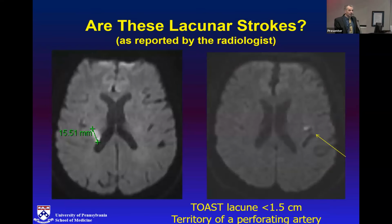Similarly, the criteria for defining small vessel occlusive disease, or lacune, in existing criteria is that there has to be a small infarction, less than 1.5 centimeters, that is in the territory of a perforating artery. That was arbitrarily defined based on consensus data and some prior imaging studies. This is often a perilous thing for radiologists, especially in places where non-neuroradiologists read imaging studies. So these were both called lacunes. This one is cortical. This one is in the insular cortex. This is a cortical infarct. There's no way this is a lacune.